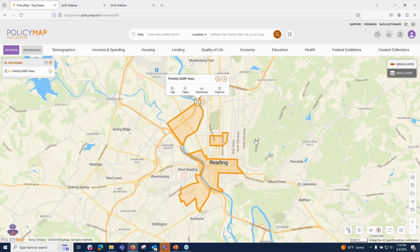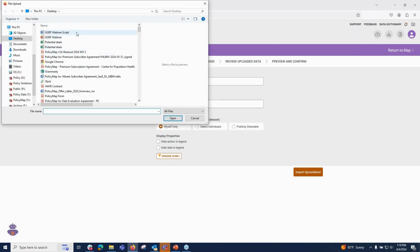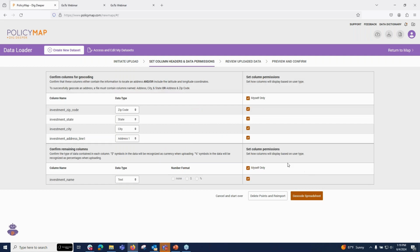So the first thing you can do is upload your own list, if you have it, of your potential pipeline deals. And you can do that by using our data loader. So using the data loader, you would browse to find your list. I have a list of potential deals here. It needs to be in a CSV format. I'm going to call it potential deals in Reading, PA. I'm going to import my spreadsheet.